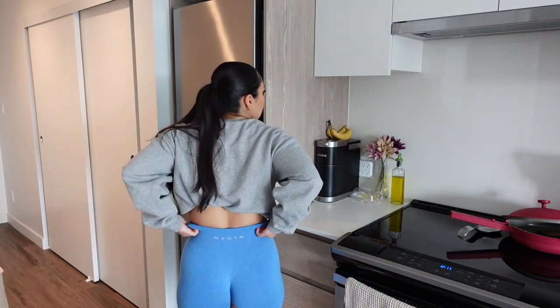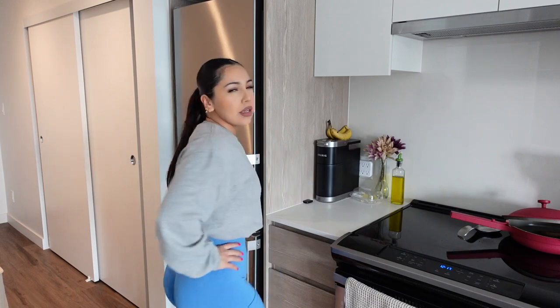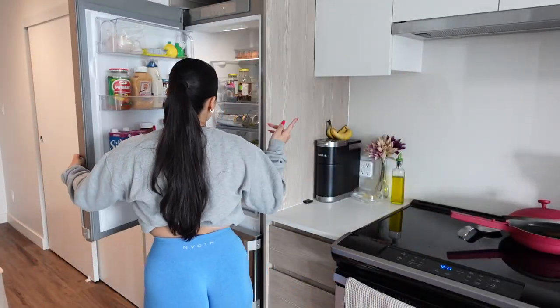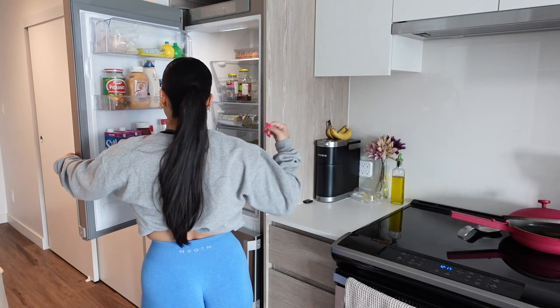I'm wearing some navigation shorts. I think these ones are in sky blue. Oh no, they're in ocean blue. And then I'm just wearing this gray crew neck. Probably gonna get sweat marks here because I sweat very much. I'm a big sweater, so I'll definitely get sweat marks.